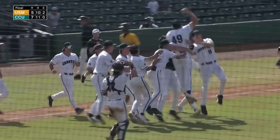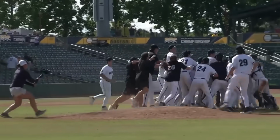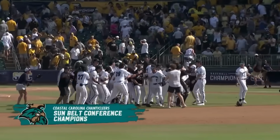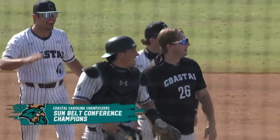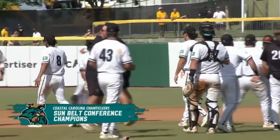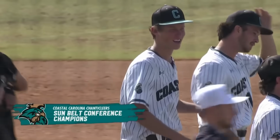And for the first time since 2019, the Coastal Carolina Chanticleers are the Sun Belt Tournament champions. Boy, Pratt put a charge in that ball. I thought for a minute maybe, but he hit it into that right center field power alley, which is so big here. And congratulations to Coastal Carolina, a battle of the 2 Titans in this championship game goes to Coastal in 2025.